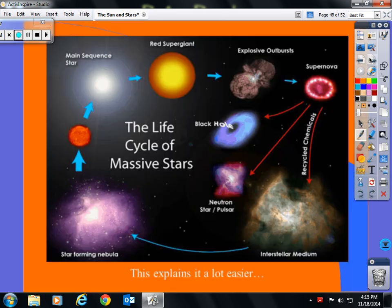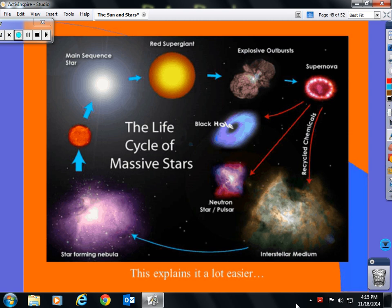Okay, so here again is the life cycle of stars. This life cycle is if it's a regular star, and then if it's a supergiant, it can become a supernova, which ends up being either a black hole or a neutron star. And then that leftover nebula that you see over in the bottom right will become a new star, and you get a protostar again, and it starts over.